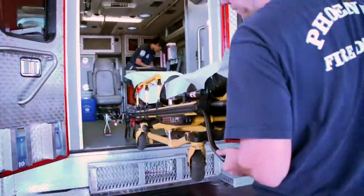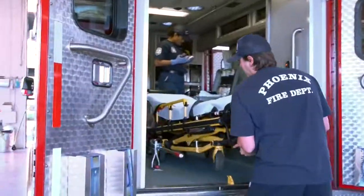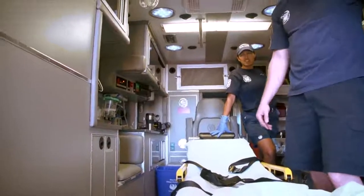Our electric gurney is to help us out, lifting heavier patients and stuff, trying to keep us healthy so not a lot of people get injured.